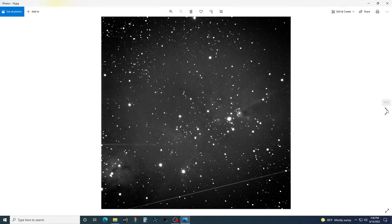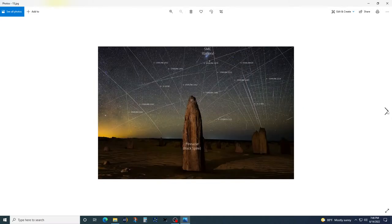The other problem we have, of course, is light pollution. Being anywhere near a city makes it more difficult. This is a picture I just downloaded today, and it shows the number of satellites passing over a camera in just 2 hours. And a lot of these are identified. Most of them are Starlink satellites, courtesy of Elon Musk.